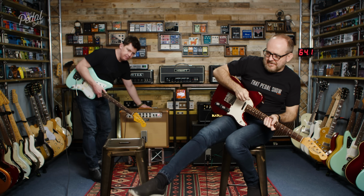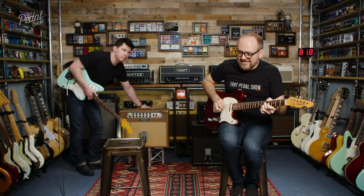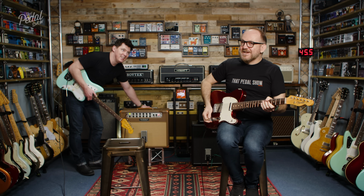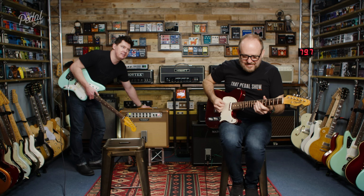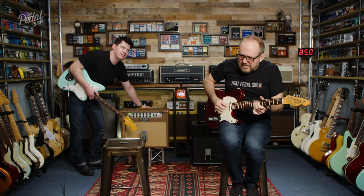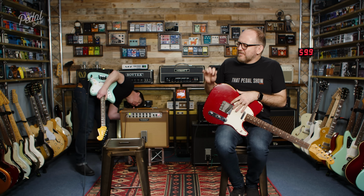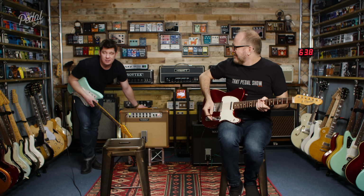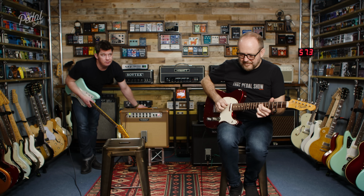Right then, Dan, if you would like to play. This is no reverb. Really dry. Really stiff. This is a little bit of reverb. And even just that little bit of reverb, it makes it so much easier to play. It's fascinating. We will talk about this as a separate thing in a minute, but this reverb can also be warmer or brighter.